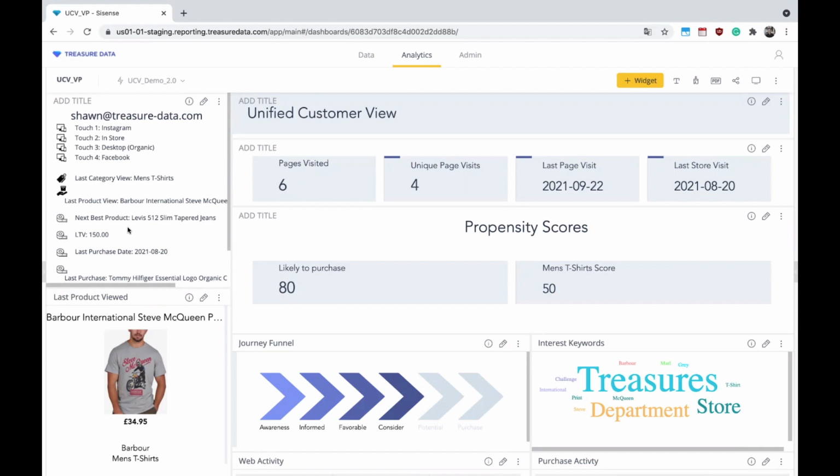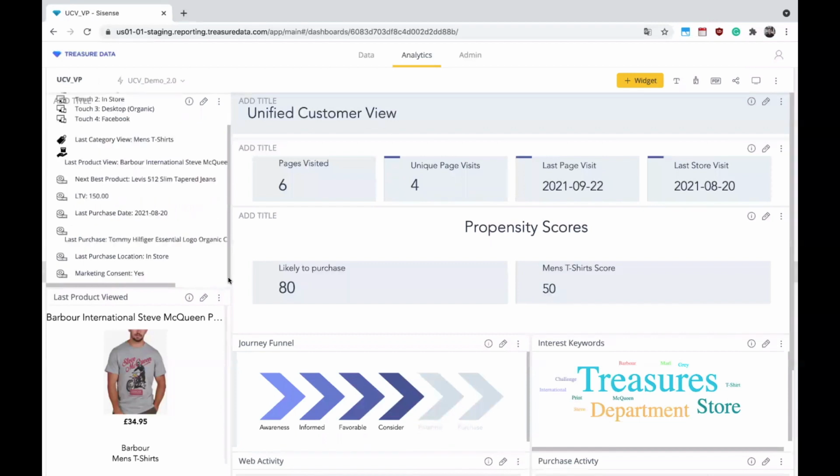We also see now our next best product, Levi's 512 slim tapered jeans. We're going to come back to this in just a second. Customer lifetime value, last purchase date, what I last purchased, where my last purchase was, and that I've given marketing consent, all of which can be used to drive better personalization experiences.